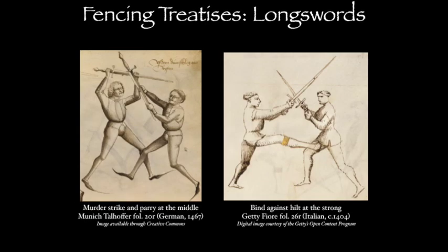So with longswords, we see quite a lot of matches as well. The two illustrations here not only show plenty of activity centered around the lower part of the strong, but also a couple of instances where the quillons, or the hilt, is used both offensively, as you see with the Talhofer illustration, but also defensively, as you see with the Fiore one, which could account for some of the damage that we've seen to the quillons.